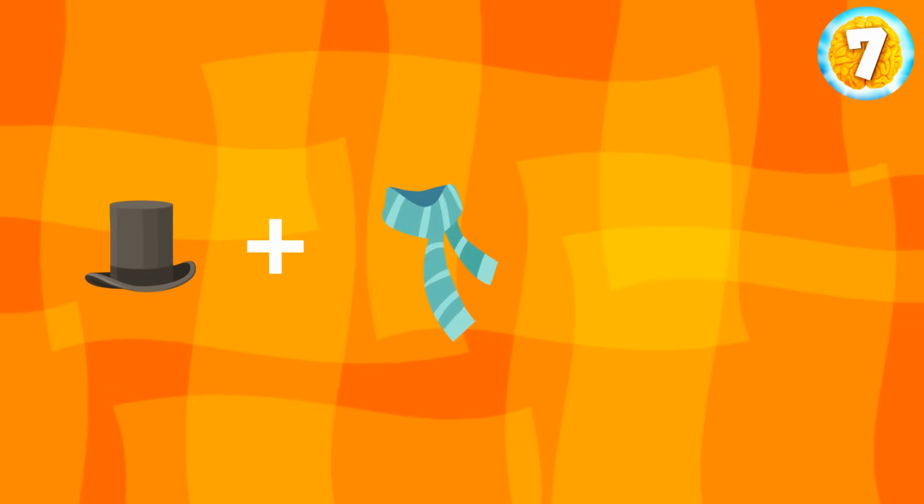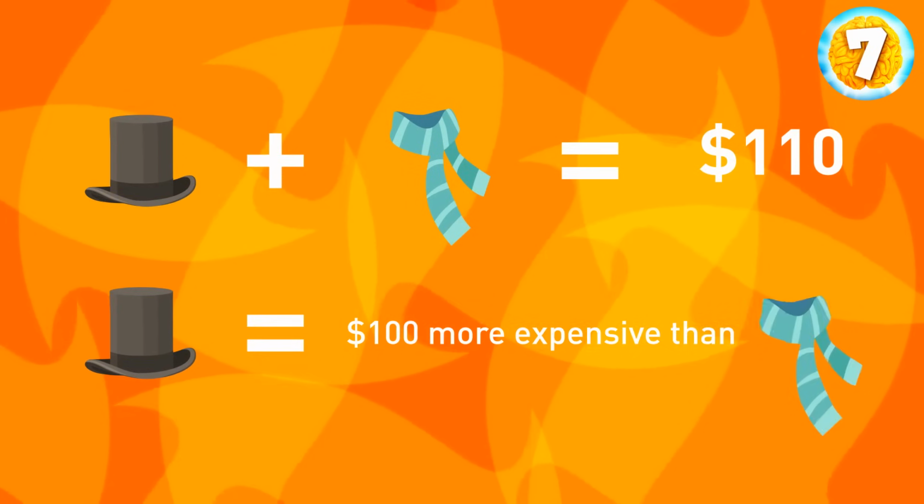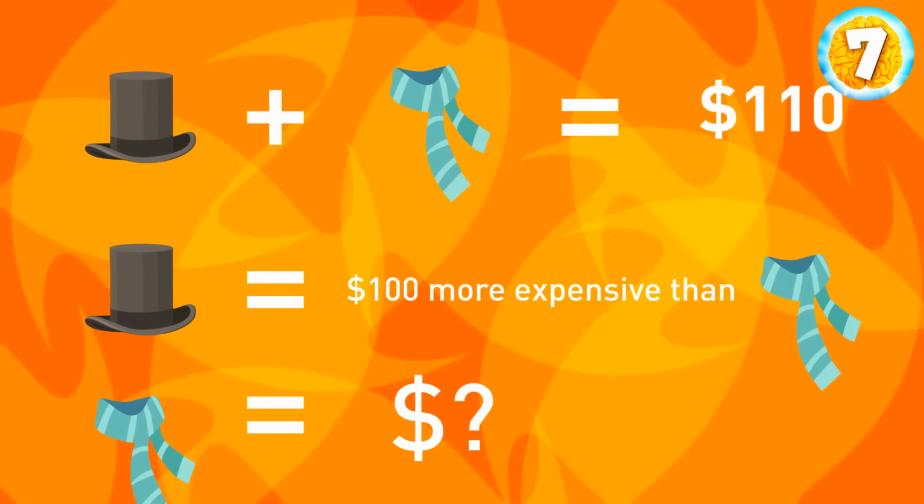A hat and scarf cost $110. The hat is $100 more expensive than the scarf. How much does the scarf cost?